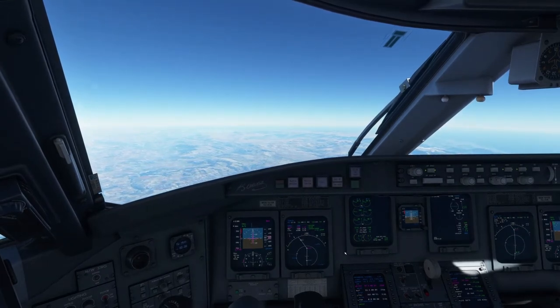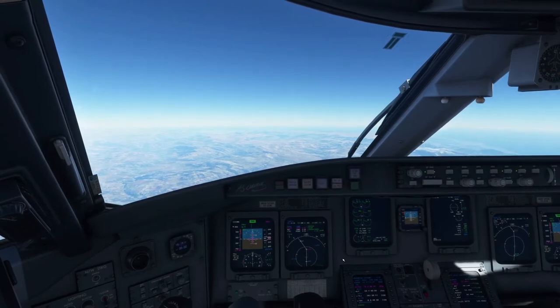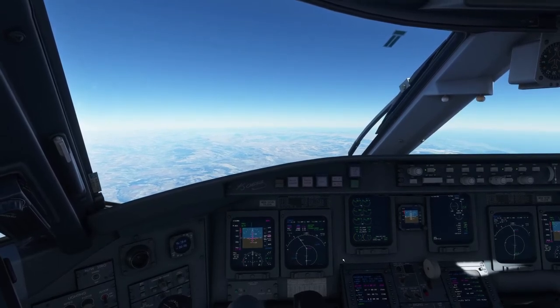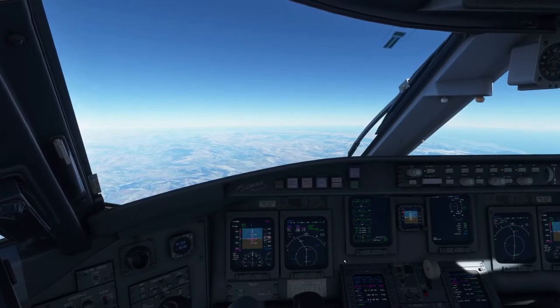Right, so you can see it's going down a bit. What's our winds like? So we've got a headwind here. So we'll just increase slightly to 92%. Slightly increase again. Almost running at full power.